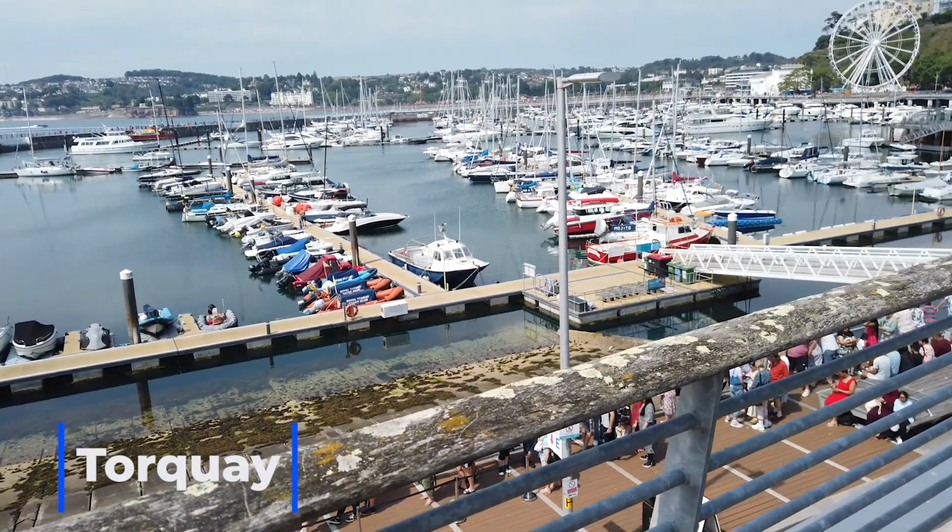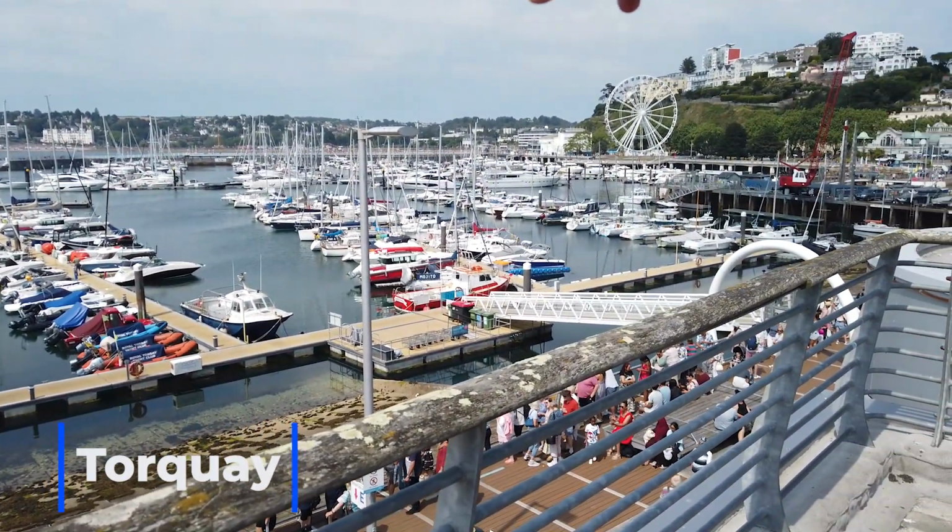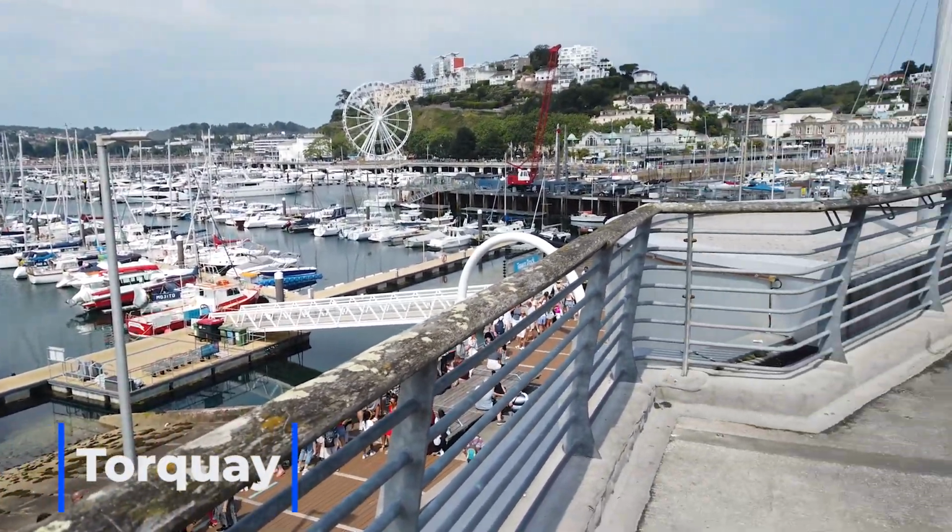Mine's not too posh, mine's just that one over there. The biggest one? The biggest one's that thing over there. Mine's a bit more sporty. Okay. So that's mine. And then we parked here.